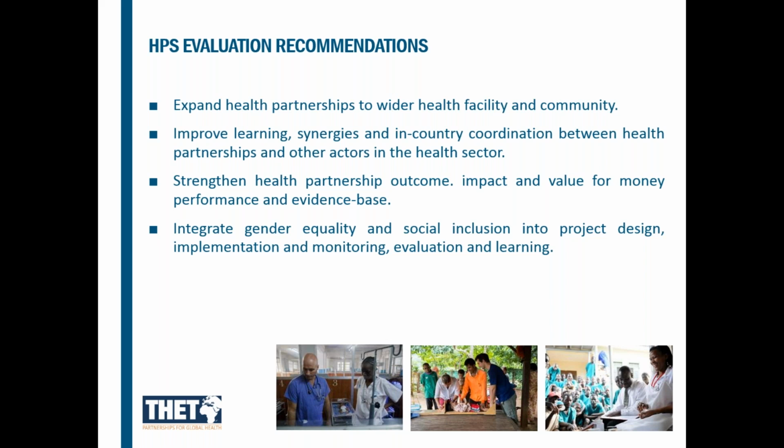The recommendation from the HPS evaluator was also to find ways to improve the evidence base for outcome and impact from the projects, as well as the value for money of the health partnership projects. Another main recommendation was to think about ways that gender equality and social inclusion could be included in project design, implementation, and monitoring, evaluation, and learning of projects.